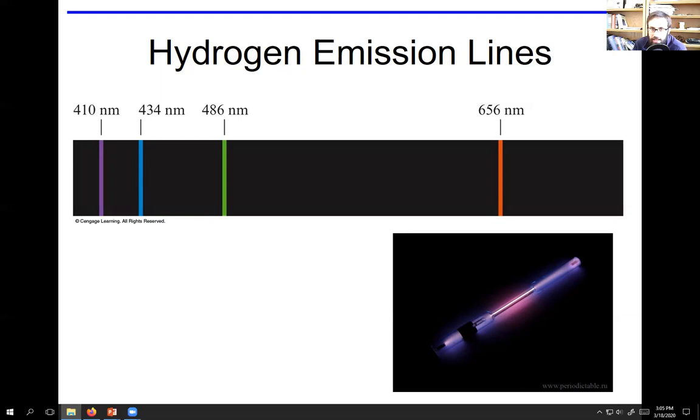Why aren't we getting continuous energies of light? If the energy landscape is really continuous, we should. Well, we now know that quantum mechanics tells us that energy is like a stair, right, and not a ramp, and this ends up explaining all this quite nicely.